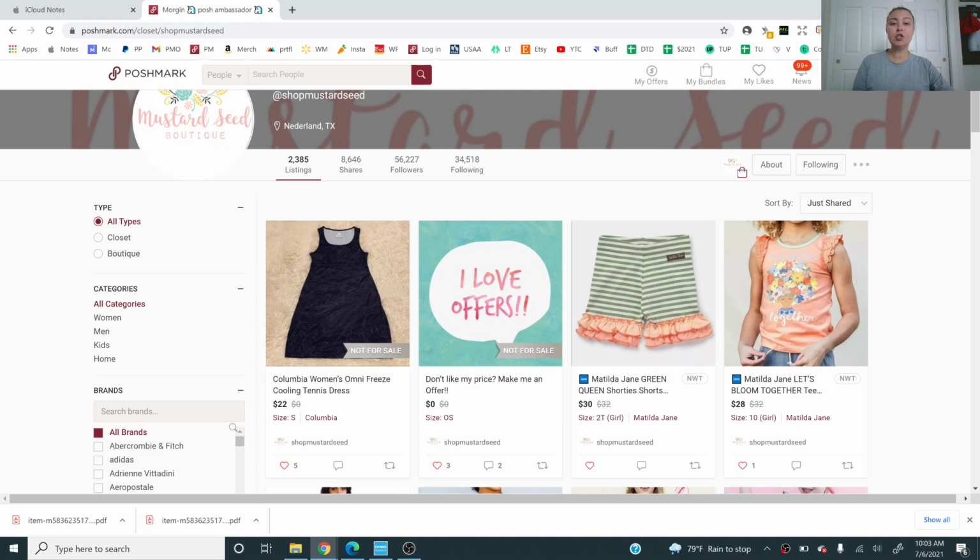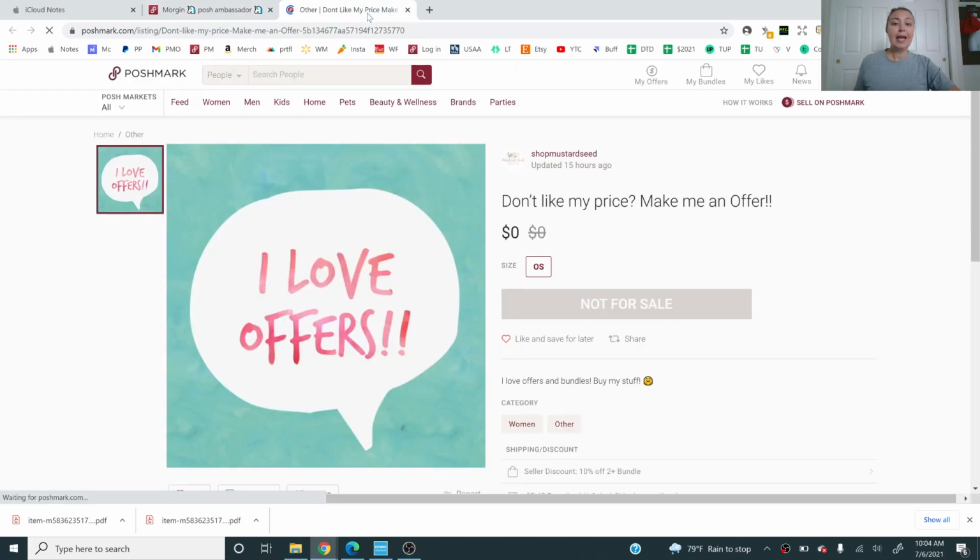Now, the sign that you do have is right here. I love offers, and I think this is great because it's a nice, bright sign. It's cute. I love it. It says, don't like my price, make me an offer, which is great. And it says, I love offers and bundles, buy my stuff, which is cute.